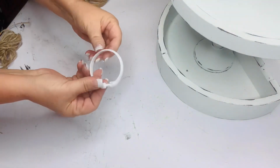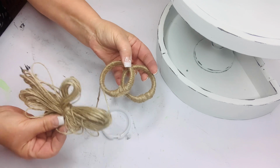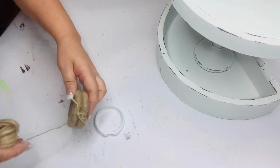Now for the top of my tray, I wrapped 2 Dollar Tree shower curtain rings in some jute twine, and then I wrapped them together at the bottom and then glued them into the top part of my candle holder, and it's done.